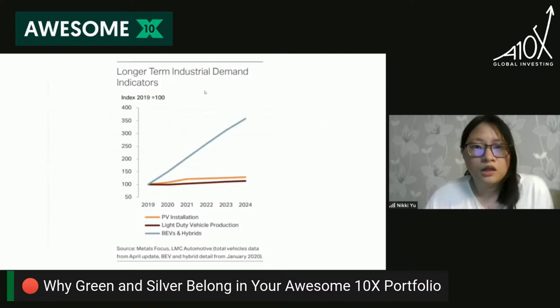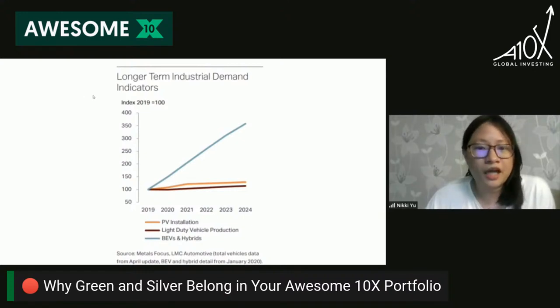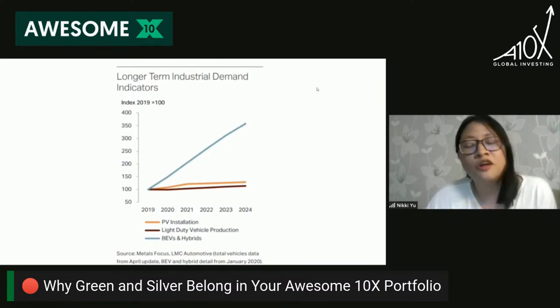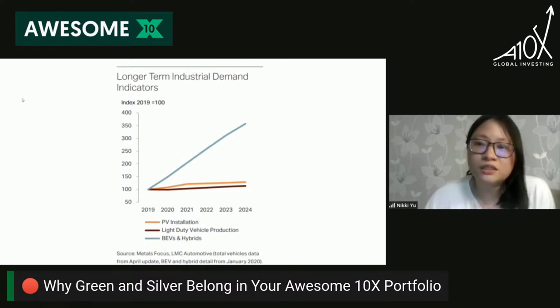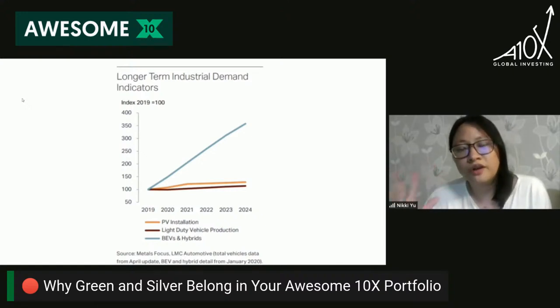Longer term, the industrial demand is looking to be something like this. You've got an increase of industrial demand from your BEVs, electric vehicles, batteries, hybrids. This is the PV installation and the light duty vehicle production. If you are bullish on electric vehicles, you cannot help but say that all the Tesla lovers or Tesla disciples, Neowites, Xpengites, BYDites, all basically the industrial revolution needs what? The industrial metal, which is silver.